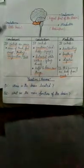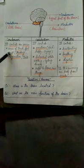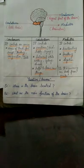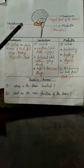Now, what are the functions of the cerebrum? That is the biggest part of the brain. It controls our senses: touch, feel, smell, thinking, imagination, taste. Now see, touch. You are touching a hot object. You are touching a cold object. Who tells you it is hot? Who tells you it is cold? It's your brain. That is the part of the brain that is the cerebrum.